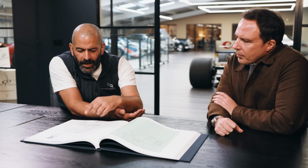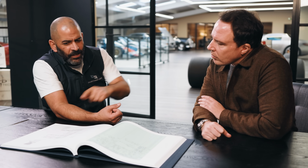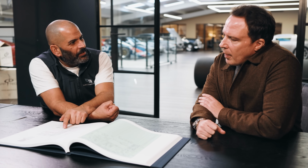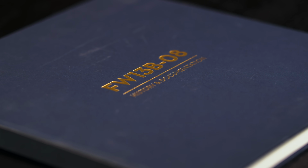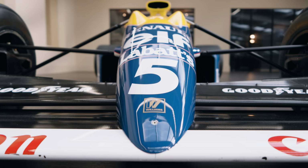In fact, now you've seen this, one of these isn't complete without one of these to go with it, is it? I would like to think not. This was something that myself and my colleagues at Williams Heritage took a great deal of pride and fascination and learnings in. And most importantly, that book comes with that car. Yes. Thank you very much, Jonathan. Pleasure.